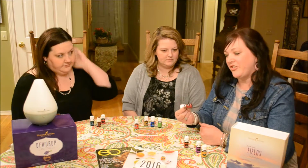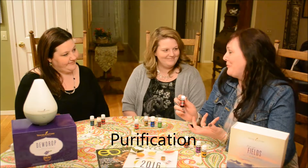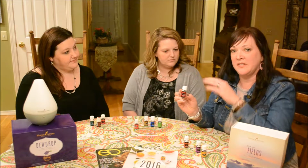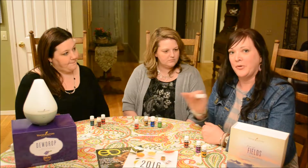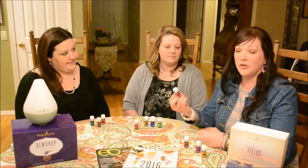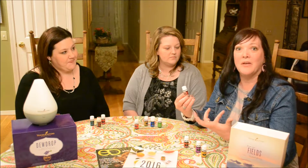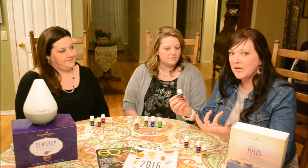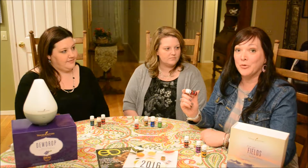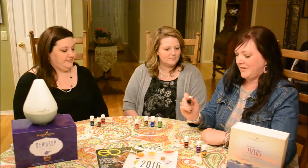Next one for me is Purification, and I have a constant need for this oil. We have a front load washing machine that just gets that awful mildew smell. I love to add a couple drops in the soap dispenser at the top. I push it through a clear cycle, and it just gets that mildew smell away. This is a great one to diffuse when you have any kind of stinky smells in your kitchen or your house or a camping trailer. This one also is really good for outdoor activities. It helps to repel bugs and insects. Yuck.